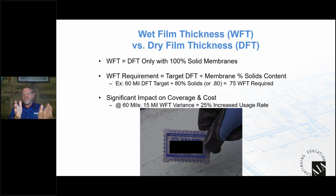So that's important to keep in mind when you're considering, do I specify a product that's 80% or 50% or 100% solids? Keep in mind that the 50% solids product may cost less, but in that case, you may need to buy 50% more product. So do you really come out ahead? And of course, that's extra labor time installing the product as well.